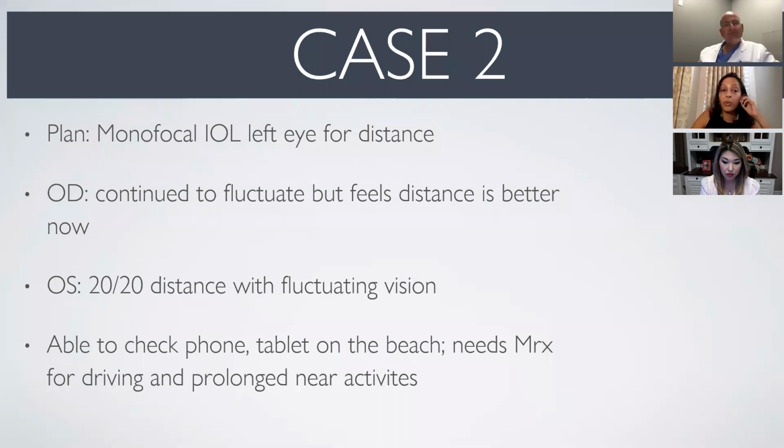Yeah, we actually ended up, like you said, Liz, going with whatever decision she wanted. So we went ahead with the left eye. She really wanted that distance vision. She was only 20/40, as I said. And right now we're just kind of stable. I mean, she's able to do some of the things. She lives out on the beach in Galveston. She checks her phone, checks her tablet at the beach. She still needs a refraction.